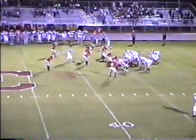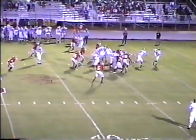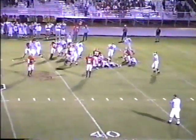Got nine open this time. All right, here it is. Quarterback again, from the center. His ball turns. Right up the middle to Taylor.